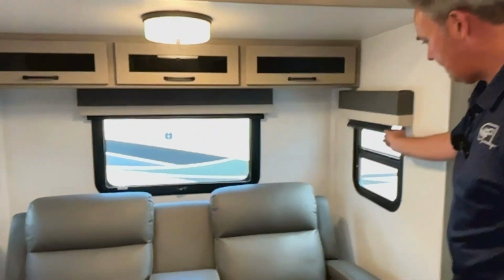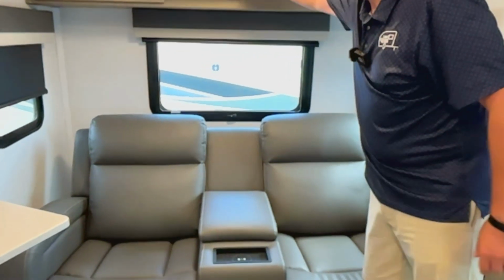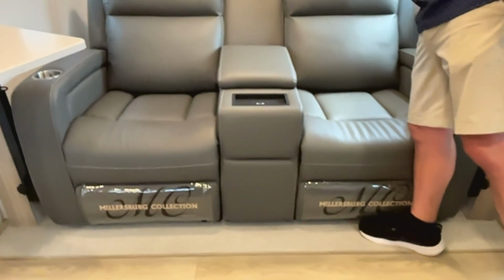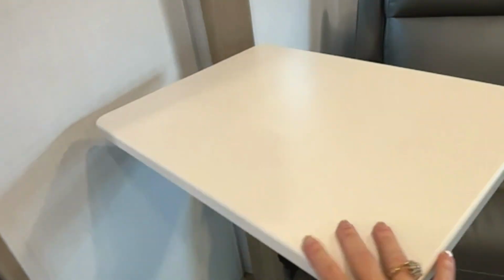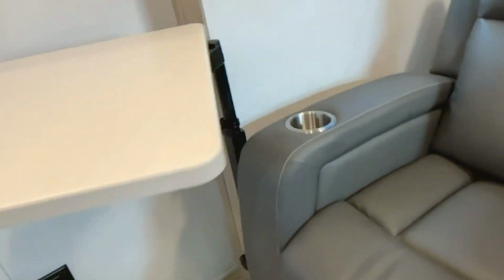Now we're in the living room. All right. Now this is that big old slide. It is a nice deep slide, so this is going to get your theater seat all the way out of the way. Blackout shades. We showed you one of the tables in the pass-through storage. This is kind of what it looks like when it's set up. So you can twist it around, move it.